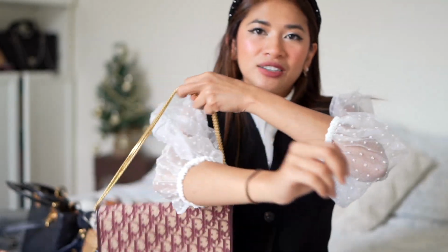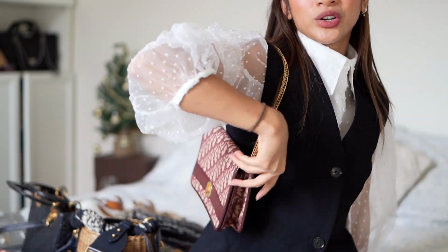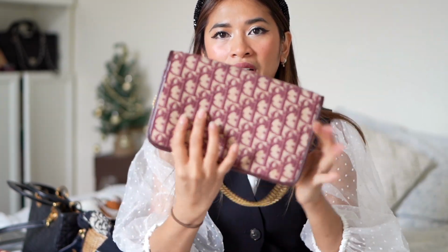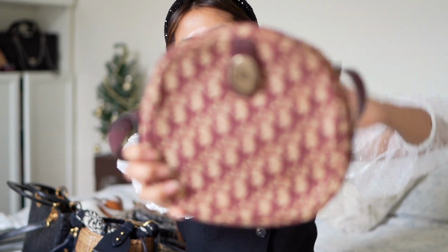I love the chain on this one because it's quite gold, and unfortunately I just haven't been wearing her all that much because I have all these other Dior bags. So I actually put this one up for sale on my Instagram. Let me know if you're interested. And the reason I am selling that one is because I actually have this vintage Dior here.